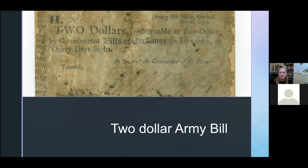This is a $2 Province of Upper Canada Army bill that we have in our collection. It's from 1814. And I just wanted to place it here because we were talking previously about the flour being purchased for the army and presence of soldiers in Virgil.